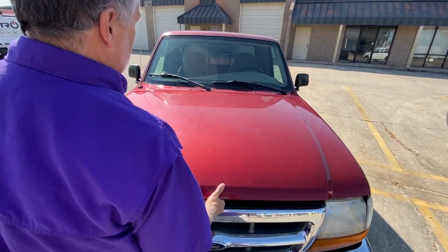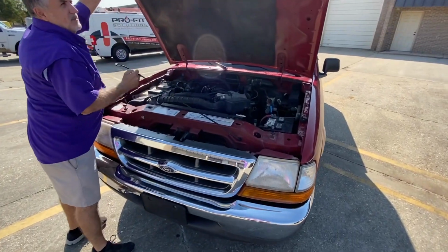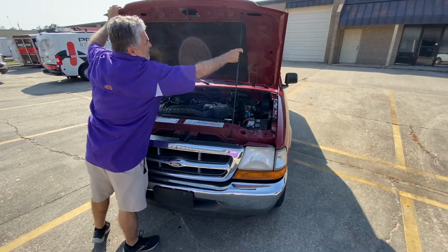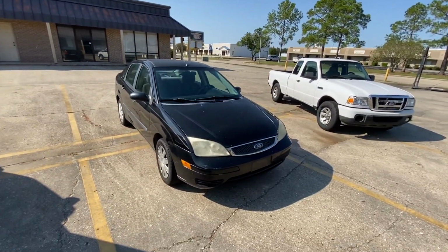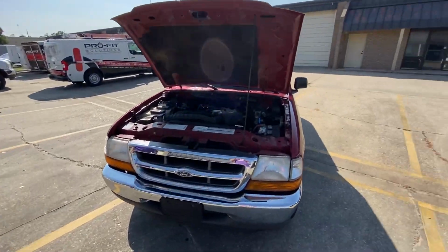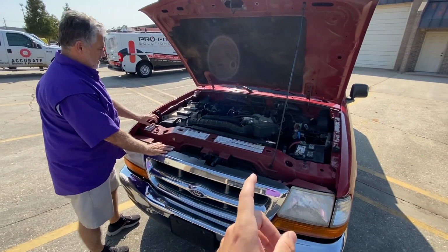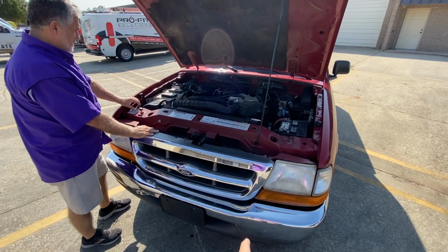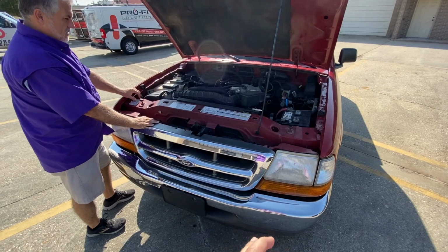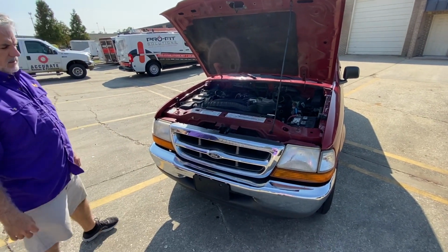So, first things first, let's go ahead and take a look at this Red Ranger. We got Pops here. He's going to do us the honors and open the hood. Dad, what year is this one? It's a 2000. This is a 2000 Ford Ranger. As you guys can see, we did 2 Ford Rangers as well as a Ford Focus. This one just turned 117,000 miles. The reason why we got this one was low mileage. This is a vehicle from out of state. And the reason why I'm showing you guys this one first is because this one's going to need the least amount of work. Right, Pops?